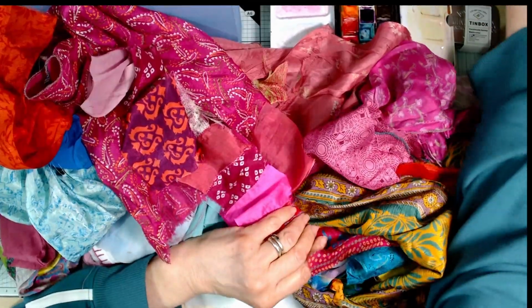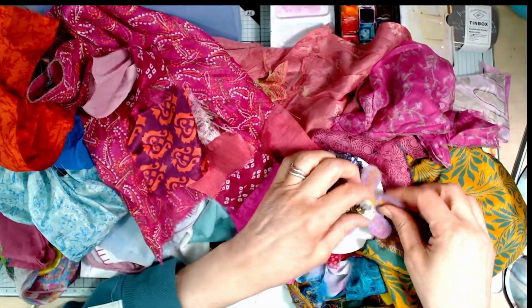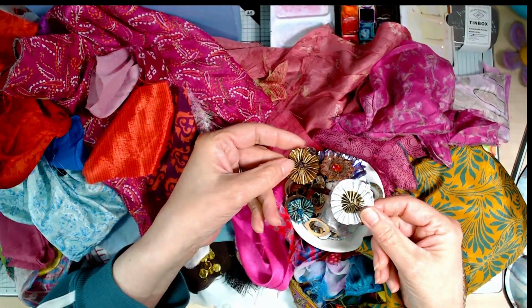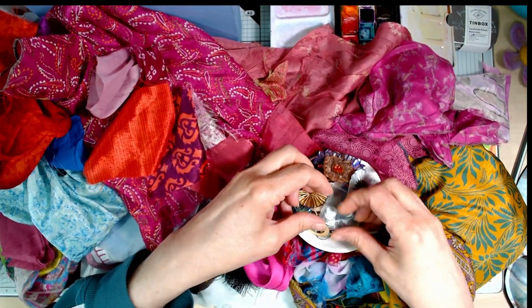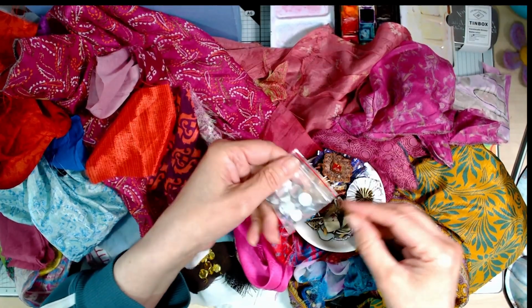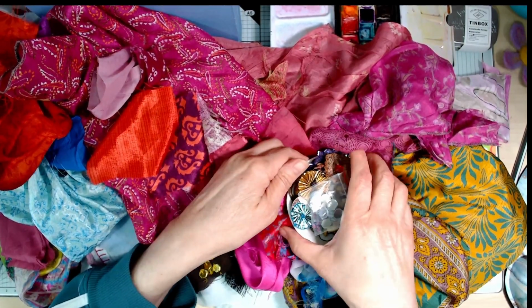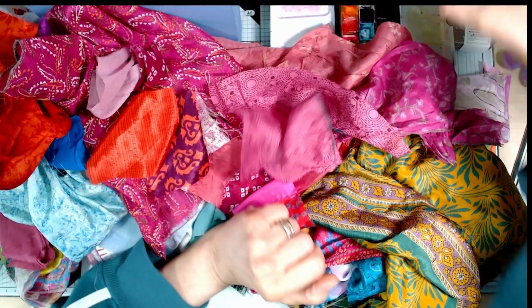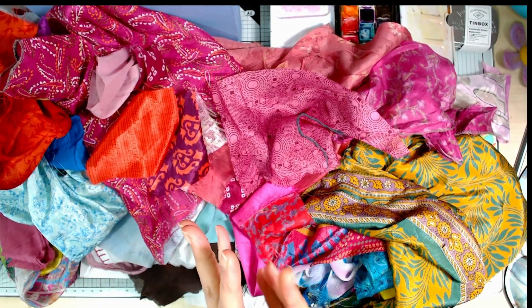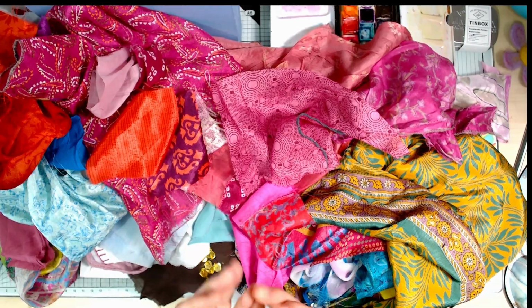I can also use other bits and pieces that you get in the bazaar scrap packs, like these. I think these would fit in really well, and the little shisha mirrors and the sequins here. All of these came in the bazaar scrap packs, and I think all of those would work really well to make a lovely, richly coloured touches of gold, little bits of shisha mirrors.